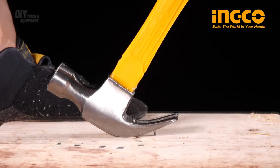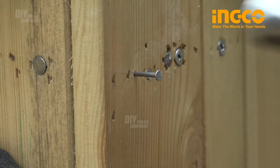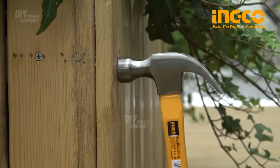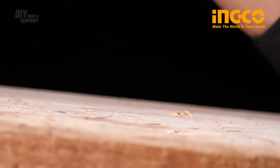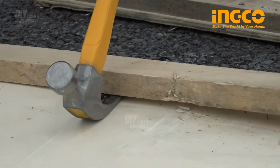Manufactured under strict quality controls and fully compliant with DIN standards, the INGCO Claw hammer is built to perform with confidence. It's the perfect tool for professionals and DIYers who demand toughness, balance, and control in every swing.